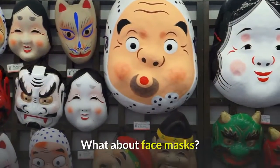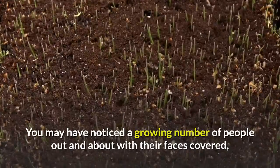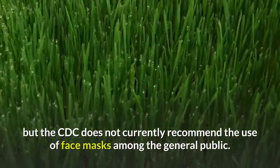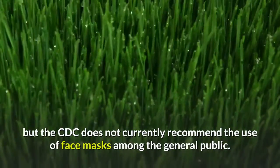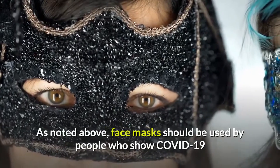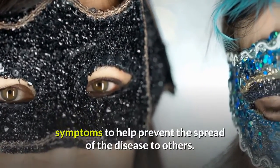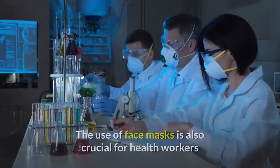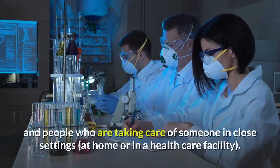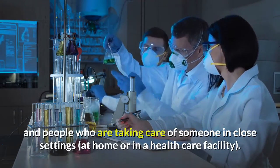What about face masks? You may have noticed a growing number of people out and about with their faces covered, but the CDC does not currently recommend the use of face masks among the general public. As noted above, face masks should be used by people who show COVID-19 symptoms to help prevent the spread of the disease to others. The use of face masks is also crucial for health workers and people who are taking care of someone in close settings, at home or in a healthcare facility.